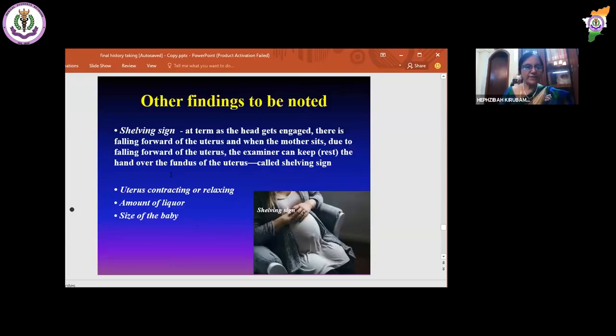Other findings that we always see is the shelving sign. It is of no clinical significance. That is, to some extent, that means the head has come down. It is nicely getting into the pelvis, but not much of clinical significance. So the mother sits due to falling forward of the uterus. She is nicely keeping it. The examiner also can keep the hand like that, but this lady is keeping nicely as a shelving sign. And of course, at near term, you have to find out whether uterus is contracting, relaxing, amount of liquor and size of the baby.